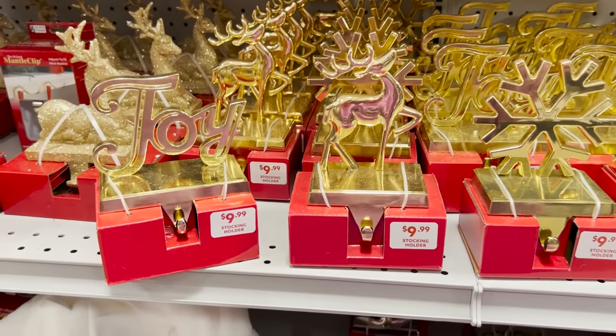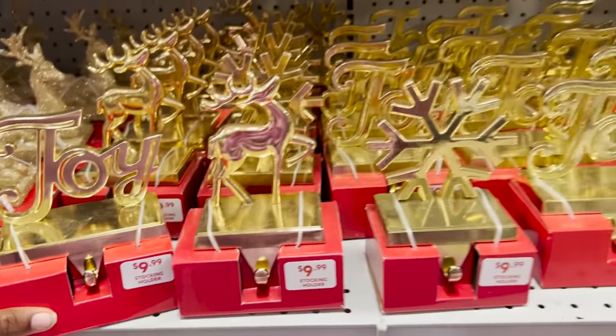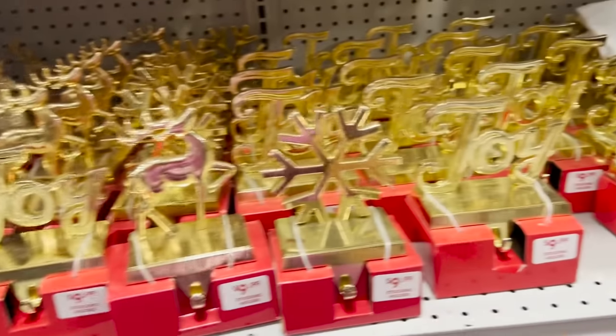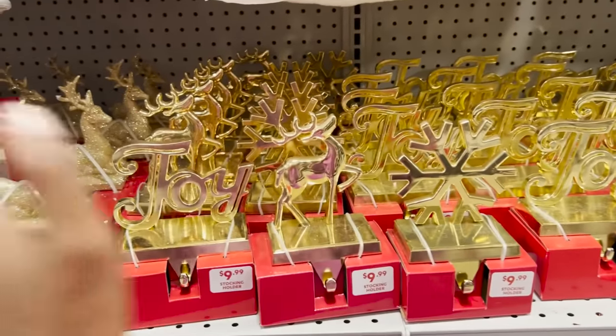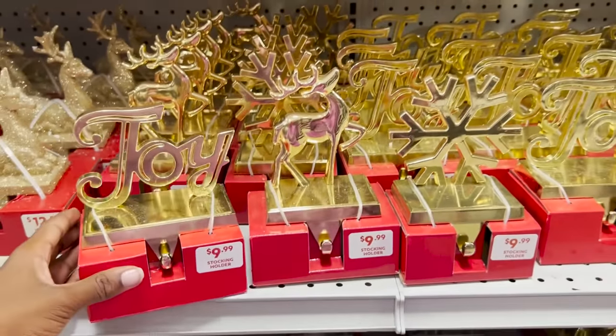So y'all, look what I found. These are stocking holders. Look at this, y'all. We're probably gonna do it on the fireplace or the island, don't know yet, but I just thought this was cool, so I wanted to show y'all. Man, this is gonna turn out to be the best Christmas ever.